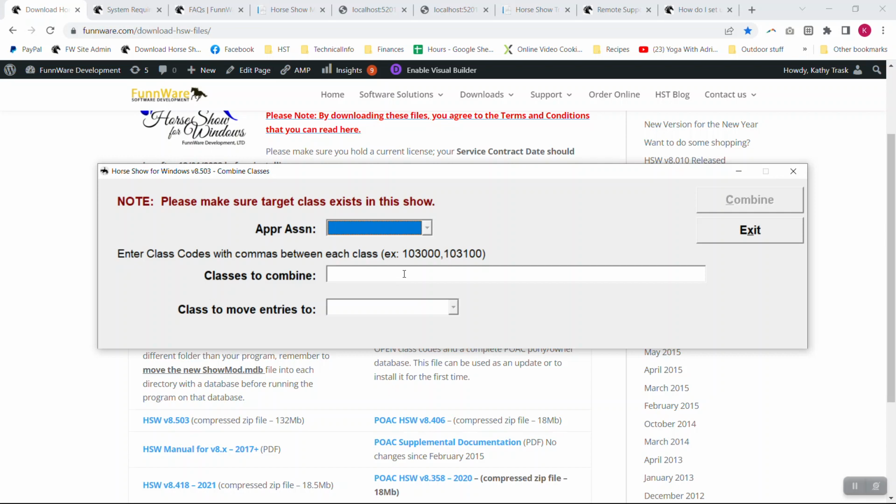That's the one I'm back and forth combining. Yeah, so you can do the classes to combine. You would put the select class in there, and then the classes to move entries to, you would put the 23800. Now, but it renumbers it, correct? Or it shouldn't. I'm trying to think. Actually, if you only put the select class in there and leave off the classes to combine, then I think it will just move those horses into the other class without changing anything. It always renumbers it, and then I'm like, where'd that go?